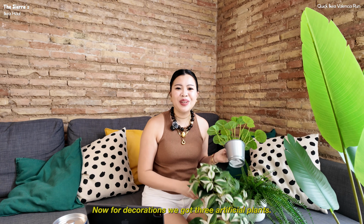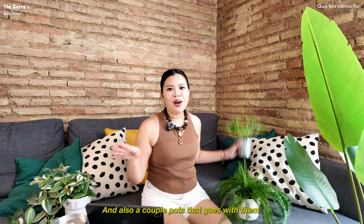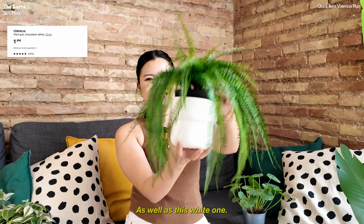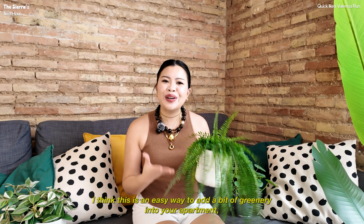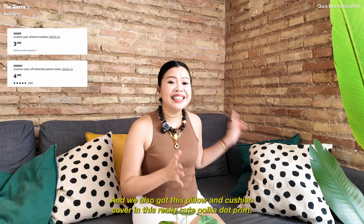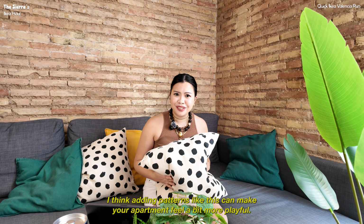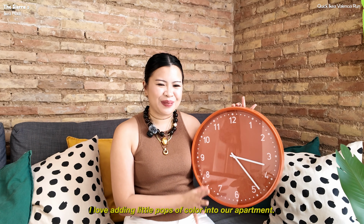Now for decorations, we got 3 artificial plants. So this one, this, and also a couple of pots that go with them. So this thin one, as well as this white one. I think this is an easy way to add a bit of greenery into your apartment without having to worry about keeping them alive. And we also got this pillow and cushion cover in this really cute polka dot print. I think adding patterns like this can make your apartment feel a bit more playful. And we also got this orange wall clock. I love adding little pops of color into our apartment.